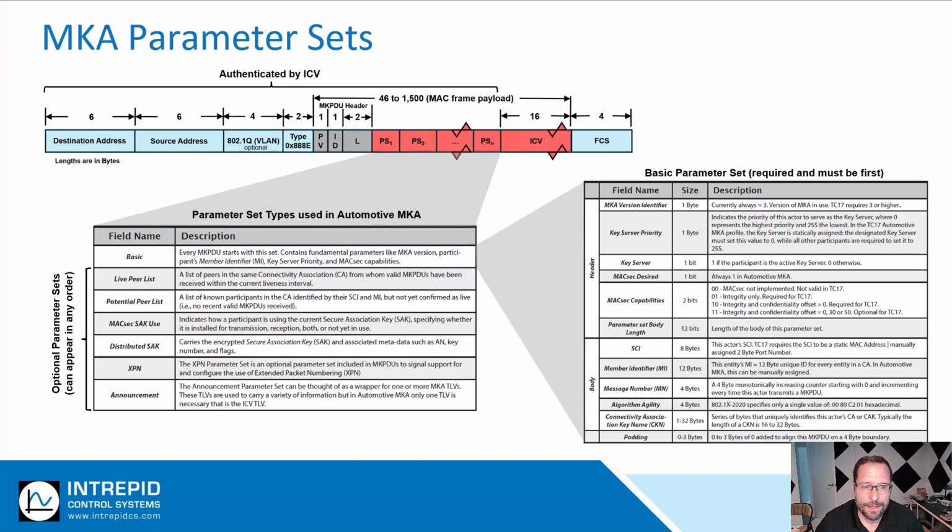The MACsec SAK use parameter set indicates how a specific SAK is being currently used, whether it's being used for authentication of reception of MKAPDUs or transmission, or both, or not yet in use. The distributed SAK parameter set carries the encrypted secure SAK from the key server to other participants. The XPN parameter set defines optional parameters in case the system is using extended packet numbering.